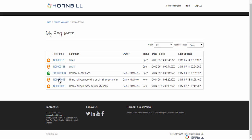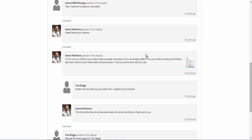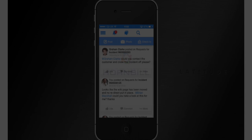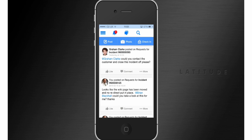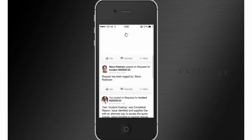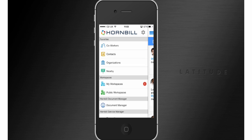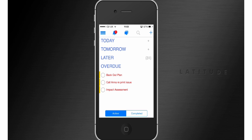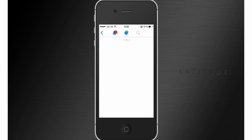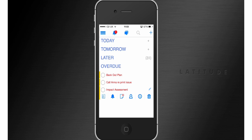Hornbill Service Manager also provides an iOS and Android native app. These provide co-workers with the ability to stay up to date wherever they are. They have access to workspace, news feeds, and notifications. They can view and complete tasks and authorizations and view any information relating to parent tickets before making their decision and outcome. They can access knowledge and content from Document Manager and are able to view and update their requests on the move.